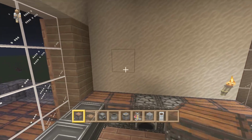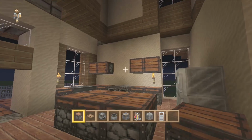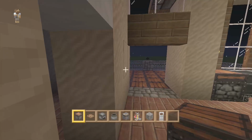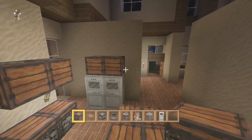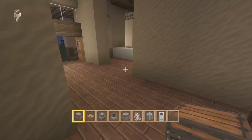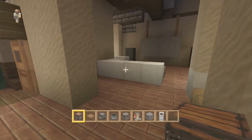And then these can go up here. I forgot the name of them. What's the name I'm thinking of, guys? Cabinets. That's what I was thinking of. That's the word I was looking for, but couldn't find. Alright, so we have that now.